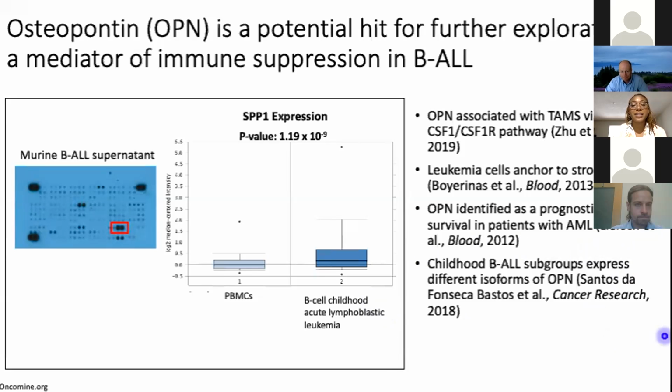In further mining the data via OncoMine, I saw that SPP1, which is the gene that encodes it, is expressed significantly higher in BLL compared to your PBMCs. And in looking through the literature, I found that OPN has been associated with macrophage polarization, leading to a more immune suppressive phenotype in your macrophages. It is also implicated in leukemia cell dormancy and identified as a prognostic factor in AML, and a potential prognostic factor in childhood BLL subgroups with its different isoforms of OPN.